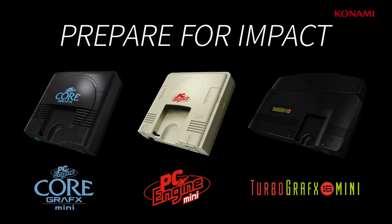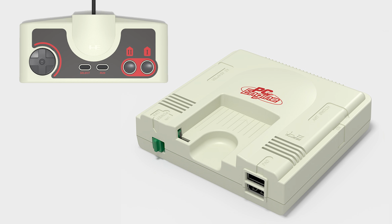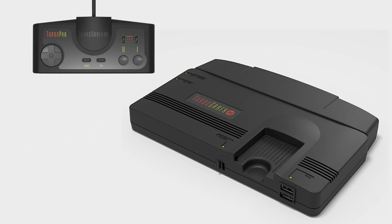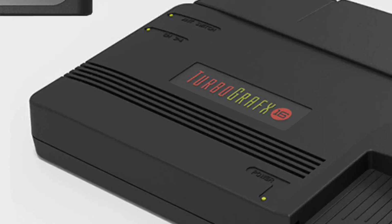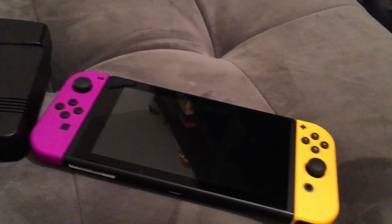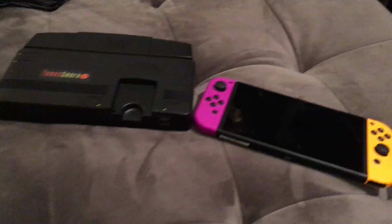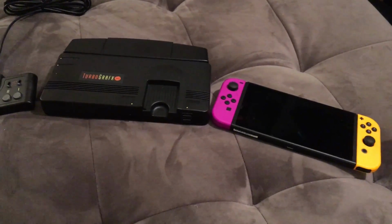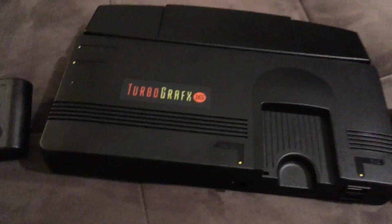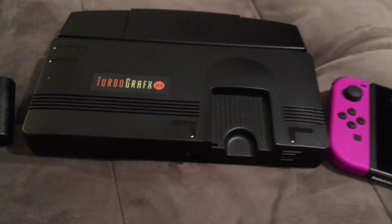It's also worth noting that there are 3 different form factors for the hardware. Japan is getting one based on the PC Engine, Europe is getting a box based on the PC Engine core graphics, and we're of course getting the TurboGrafx-16. Taking the system out of the box, the first thing I notice is that the TurboGrafx-16 Mini is not so mini. By looking at a few images of the original online, it does look like this version is a little smaller, but not in such a way as to make it a novelty.